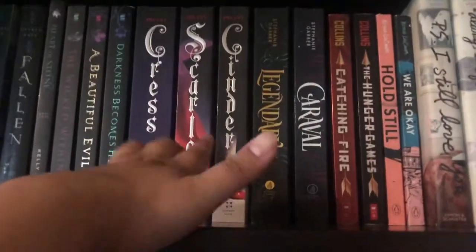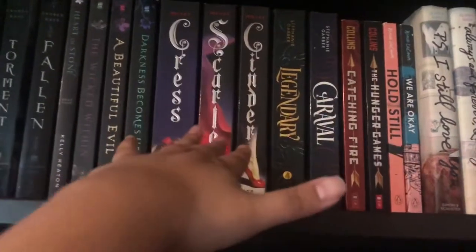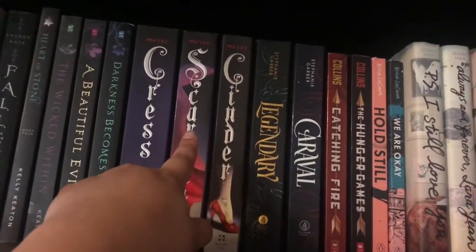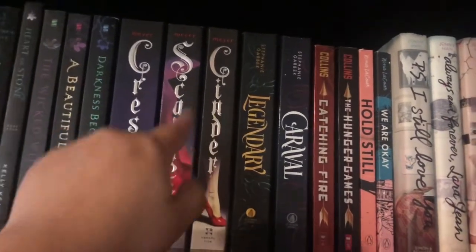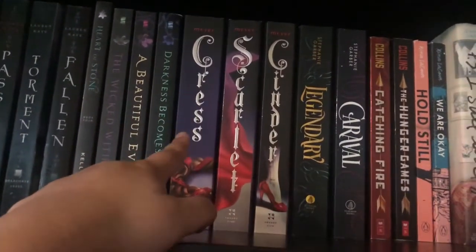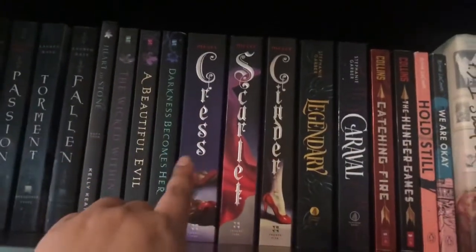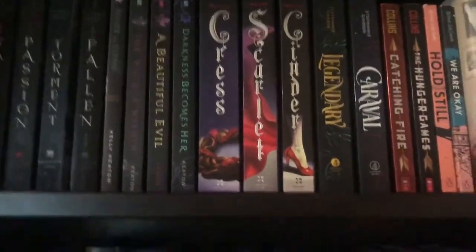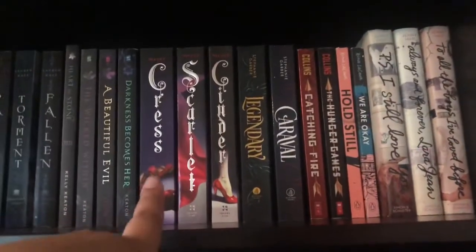Moving on to the next, I have the Lunar Chronicles by Melissa Meyer series. I've already read Cinder and Scarlet. Sorry, I'm completely dumb. I have not read Cress yet, so I will be picking that up soon. I don't know how soon, but I do want to definitely jump into that. My goal for this year is to finish all the series that I've started before I jump onto any other series. So that is top priority right there.